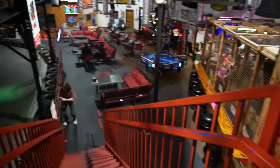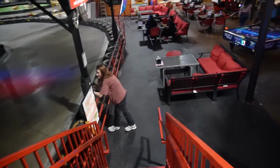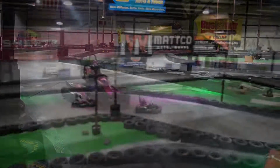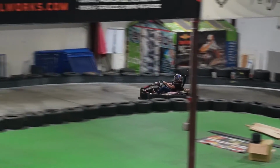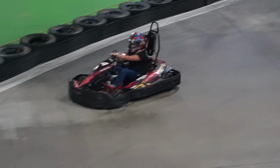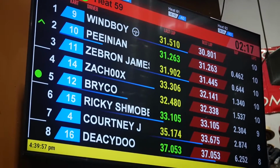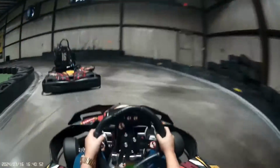So I'm gonna run down here and try to get a couple shots of her as she goes by. And we'll try to see what place she is in right now, because I'm not really sure. Live, you can actually see what their lap times are and what position they're in. So Courtney's in 7th.